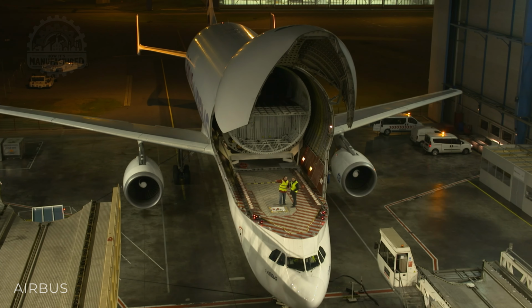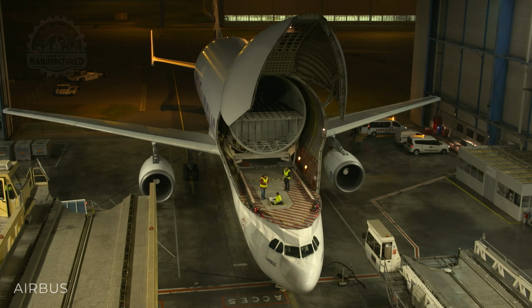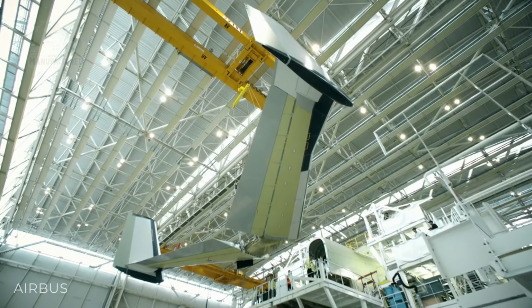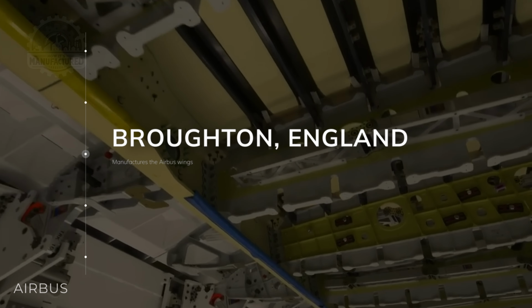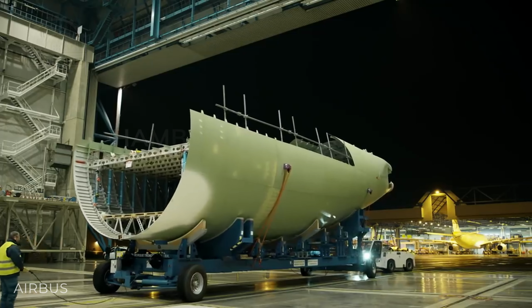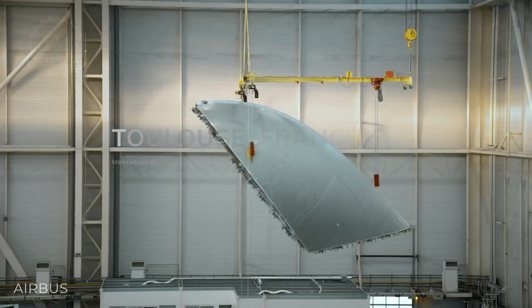Launched in November 2014, the development and production of the Airbus Beluga XL cost up to €1 billion. This aircraft is assembled at various Airbus facilities across Europe, including factories in Broughton, England, where the wings are made, and Hamburg, Germany, for the fuselage. These components are then reassembled at Airbus's main headquarters in Toulouse, France.